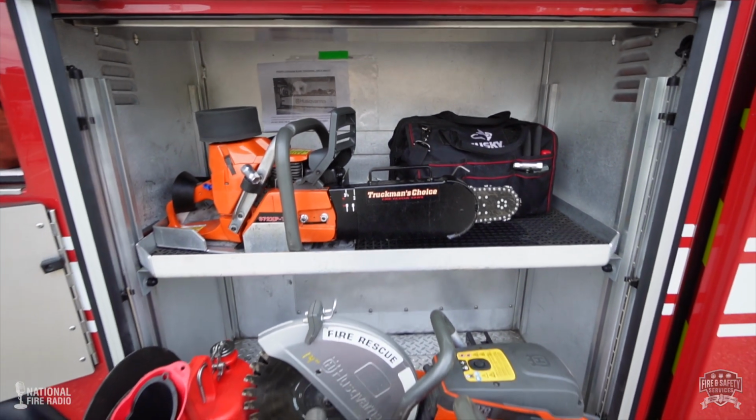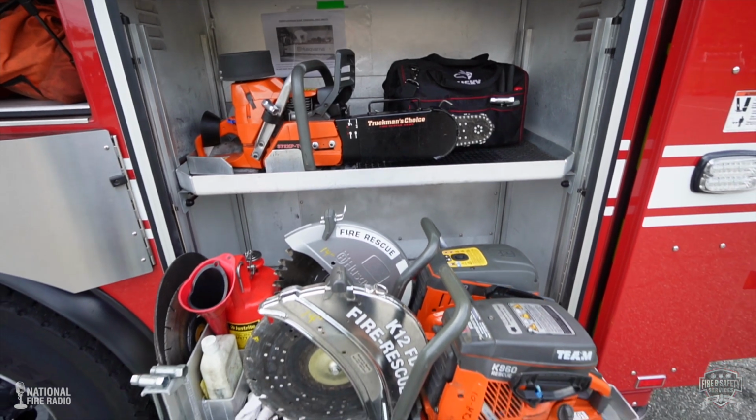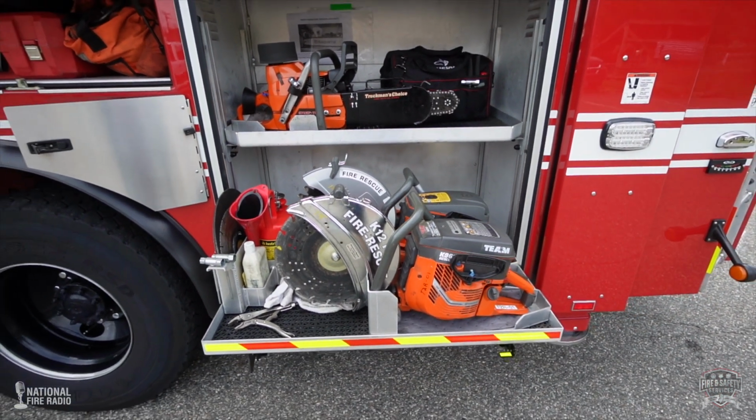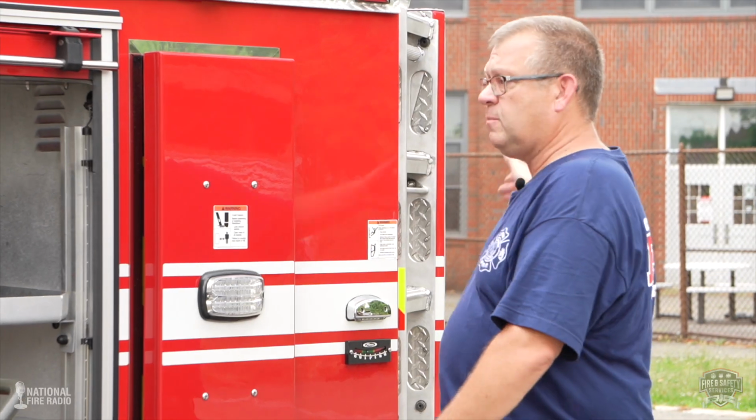Smart. And then the blade storage, fluids, and all that. It's the perfect spot right to the ladder way. If you're going ground ladder to a roof, you're coming to the back, you're here in the back. You don't have to run up and down the side of the rig.